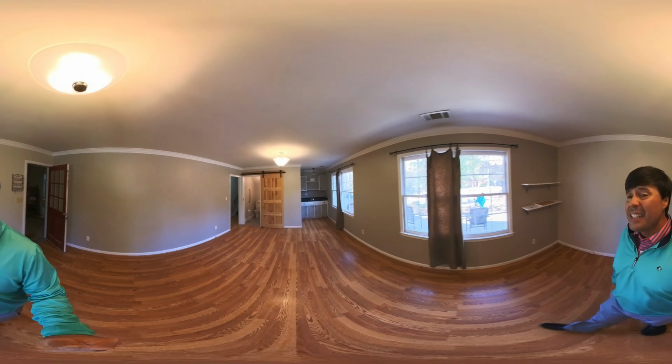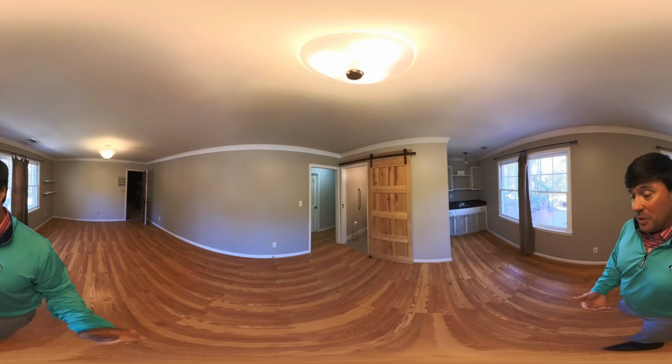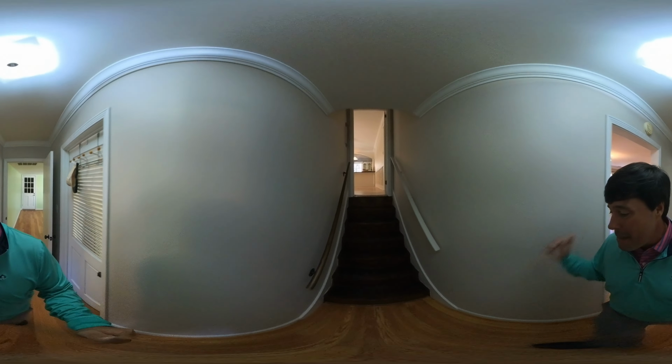Absolutely, this is priced higher than any other home in the neighborhood because it's the biggest home in the neighborhood. It's one of the nicest homes in the neighborhood on one of the nicest lots. And all the other advantages I was telling you about and all the conveniences, unmatched.